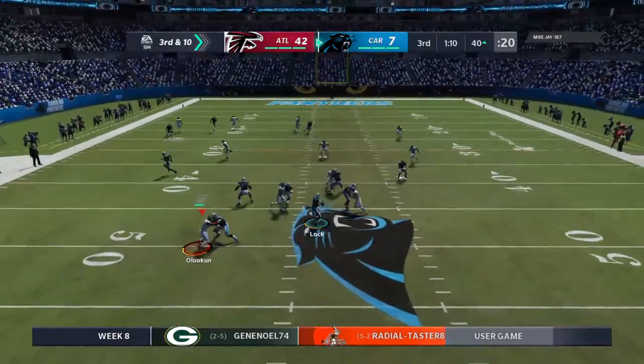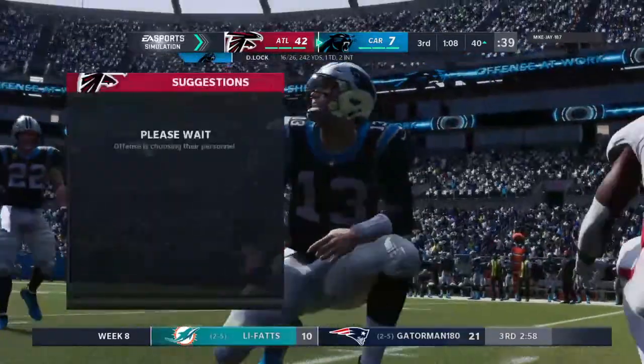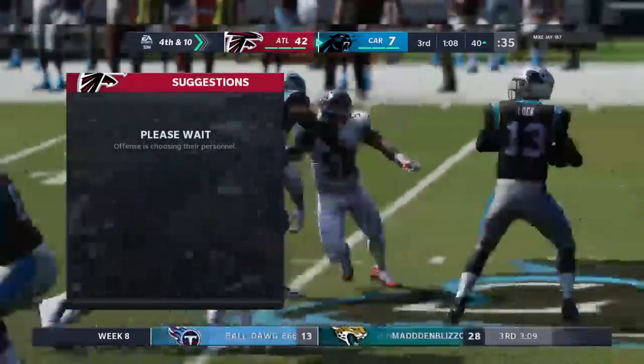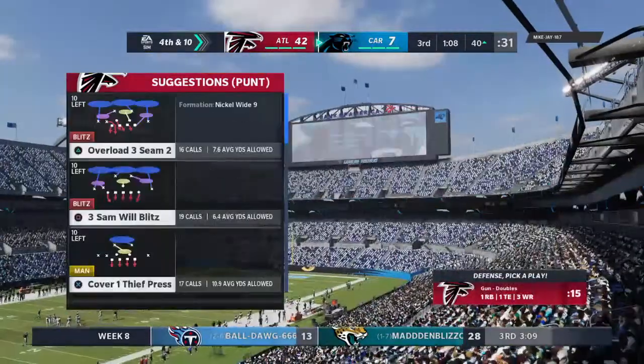Throwing, it's Locke on third down. The third down battle won by Atlanta's defense. Solid coverage. He's had trouble finding open receivers all game, CD, and that's because really there hasn't been many. This defense has been all over him.